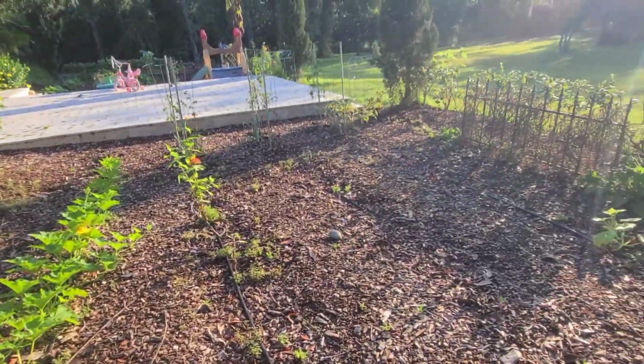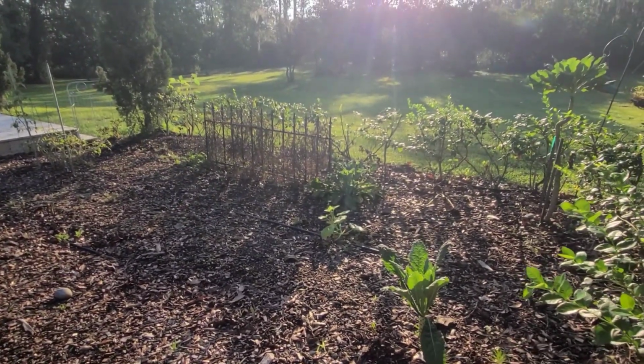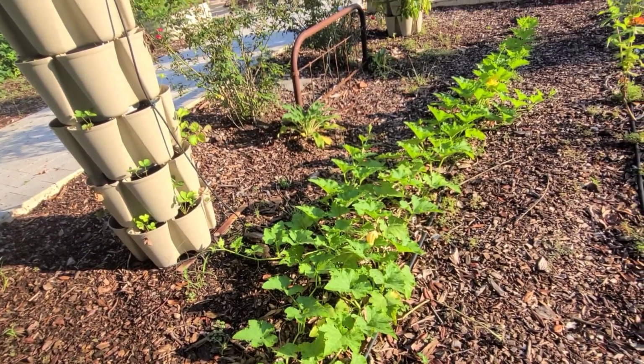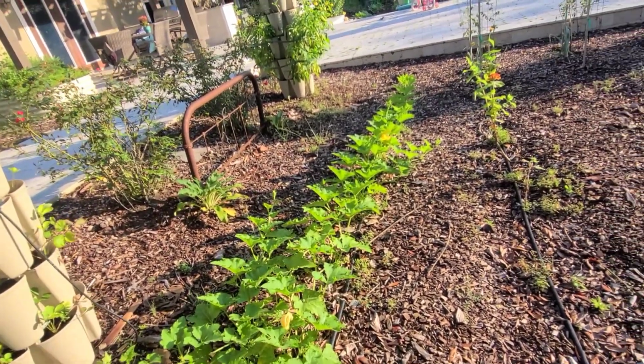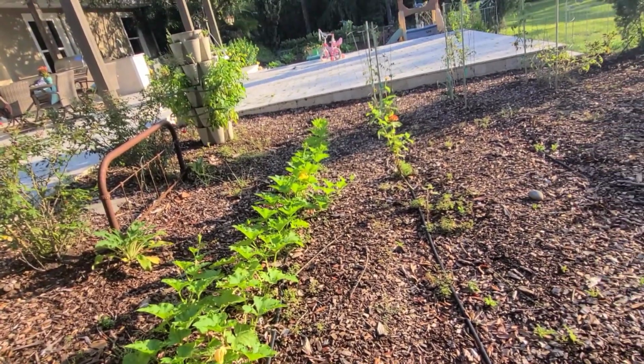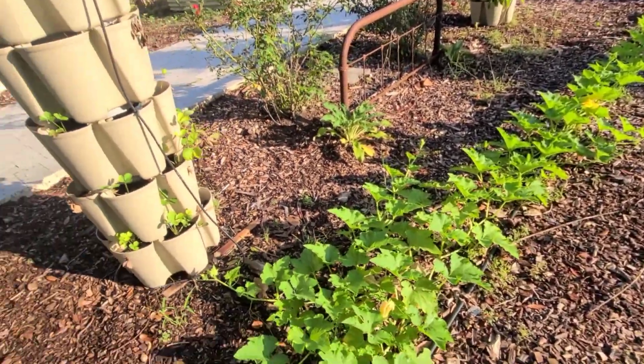Over in this garden, there's not a whole lot to show you. I do have some Seminole pumpkins growing, and I just planted my Seminole pumpkin patch in the front yard, which I'll show you. Really excited about. We have seeds for sale on the website.